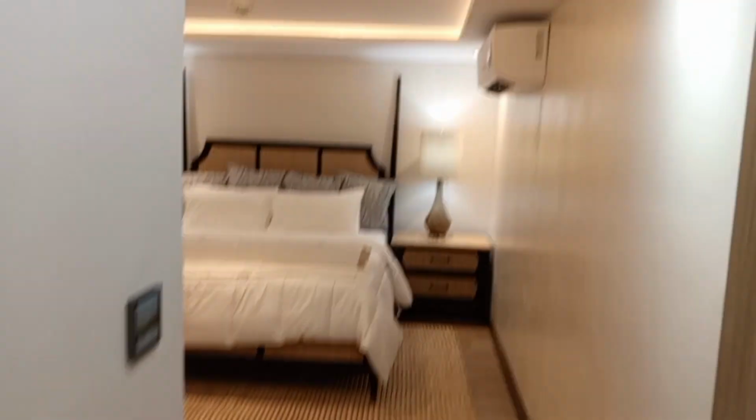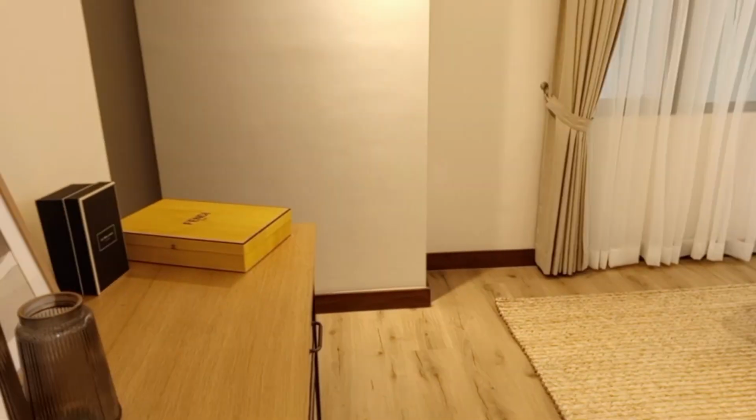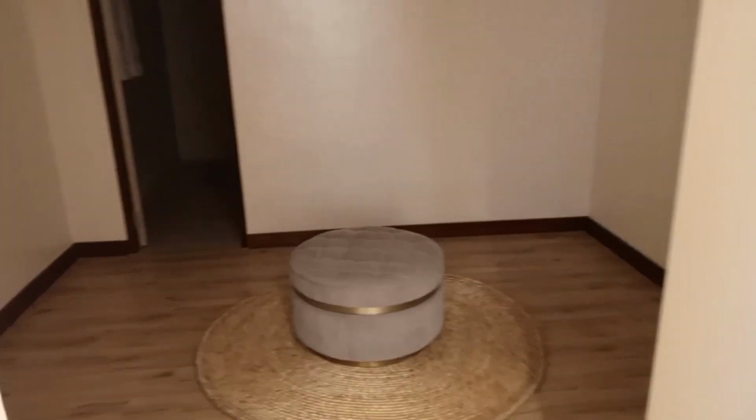And now let's check out the master's bedroom of this condo. It's a two-level condominium unit. Nice. It's like we're living in a house, a two-story house. This is the master's bedroom area.